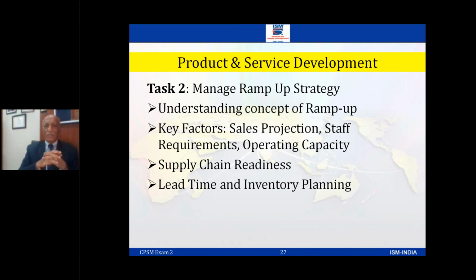The key factors, obviously: you have to project the sales first, staff requirements, operating capacity, whether I can really do it or not. My management wants me to come up with a new model in 2 months. The designer has given me the design in 1 week, in a very sketchy way. Now I have to get the input from the suppliers to make the product, because assembly is totally outsourced. Products are also outsourced. It's only the broad design that has been developed by us.